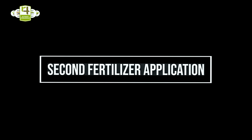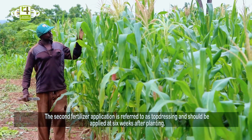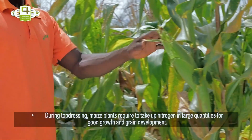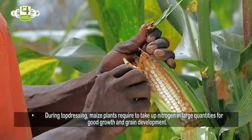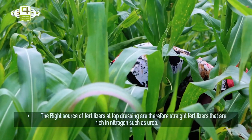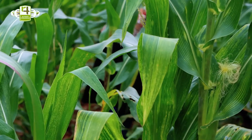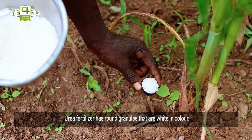Second fertilizer application. The second fertilizer application is referred to as the top dressing and should be applied at 6 weeks after planting. During top dressing, maize plants require to take up nitrogen in large quantities for good growth and grain development. The right source of fertilizers at top dressing are therefore straight fertilizers that are rich in nitrogen, such as urea. Urea fertilizer has round granules that are white in color.